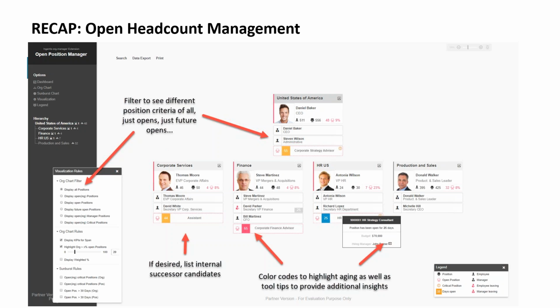So the way you can see that is where the red arrows are pointing at the bottom, at those red or colored numbers. If I focus, for example, on corporate finance advisor, there's a 65 number there. That shows you the aging of that open position. And to the right of it, there's a mouse hover. So I can see for that position how many days it's open, what the budget is for the hiring of that position, and who the hiring manager is.